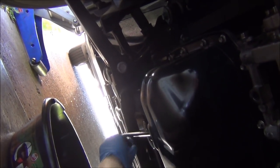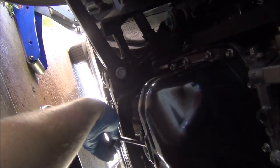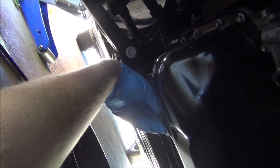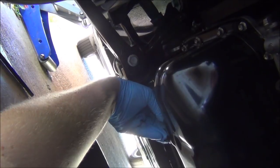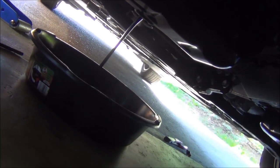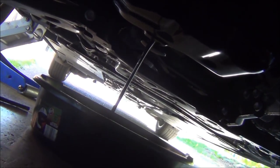I have a towel here ready so I can wipe my gloves off, so I don't smear it on everything. It's a little tight. I had to rummage through my dad's tools because I didn't have an Allen key. Oh yeah, she's dirty.